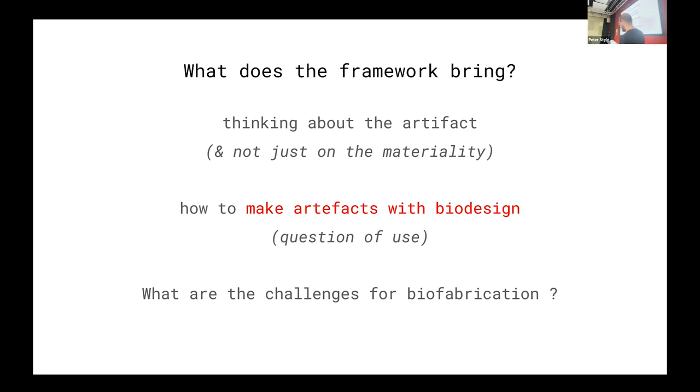Fully out, it could maybe help designers make artifacts with biodesign more easily, because it's a sort of classical strategy. If you repeat this sort of strategy, you can have the same things with different types of bacteria or whatever. In fact, I have made the same with mycelium already. That works too.